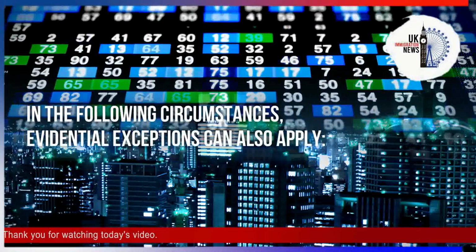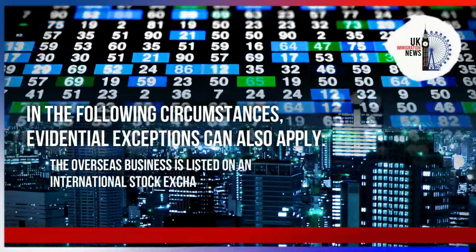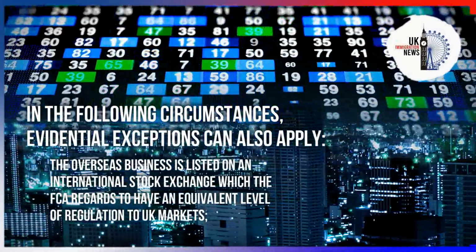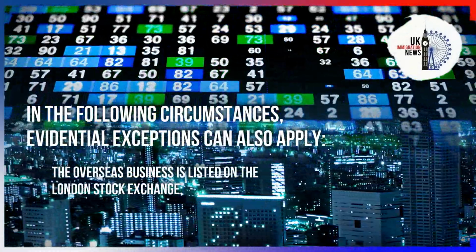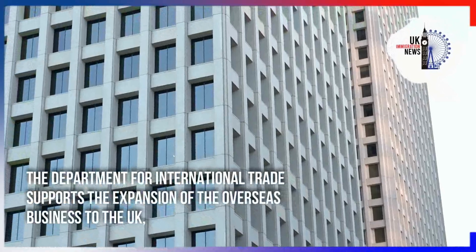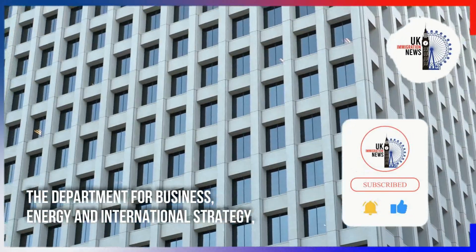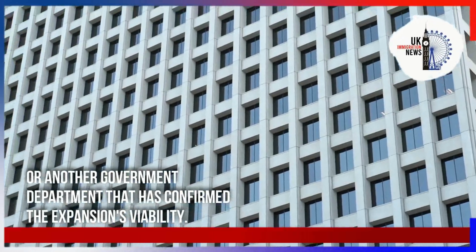In the following circumstances, evidential exceptions can also apply. The overseas business is listed on an international stock exchange, which the FCA regards to have an equivalent level of regulation to UK markets. The overseas business is listed on the London Stock Exchange. The Department for International Trade supports the expansion of the overseas business to the UK, the Department for Business, Energy, and International Strategy, or another government department that has confirmed the expansion's viability.